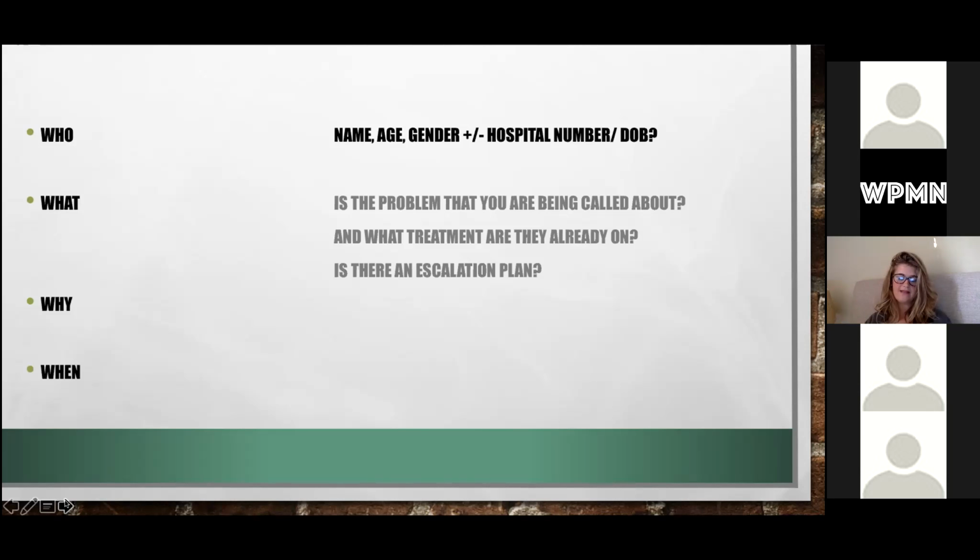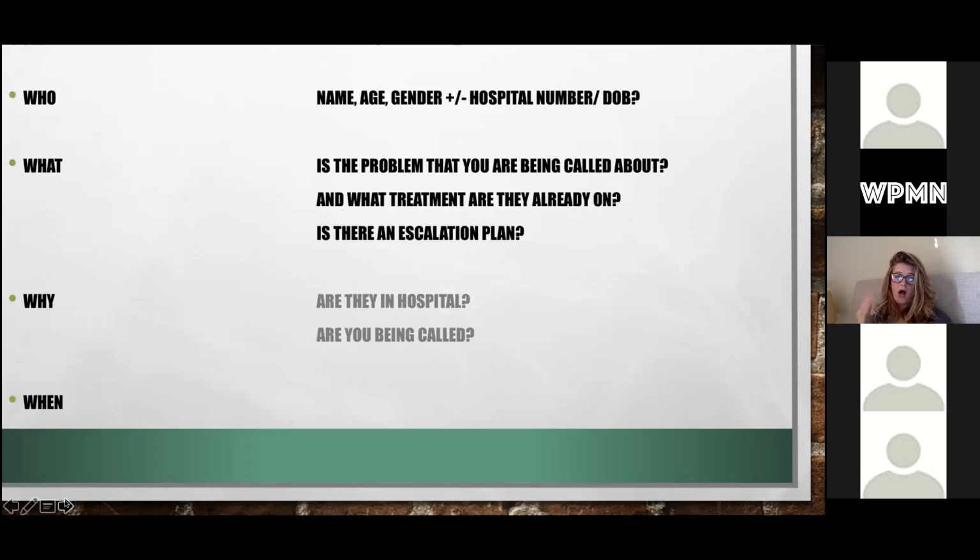Then the why. Why are they in this hospital? Because the problem that you get called about might not be the reason that they came into hospital. They might have come into hospital with a raging pneumonia and now they're having a stroke. It's good to know why they're actually in hospital.